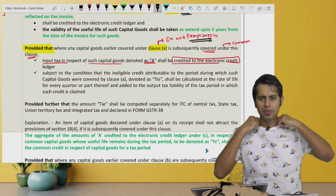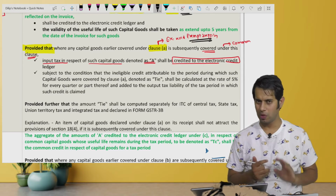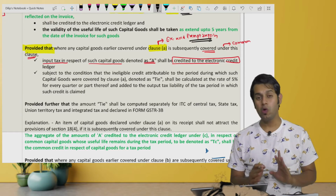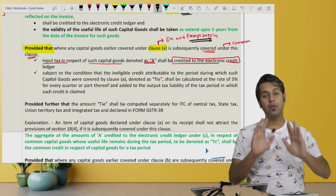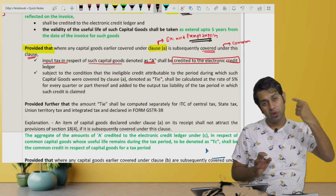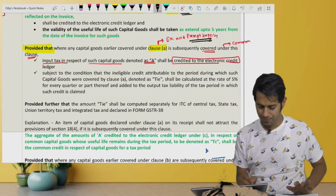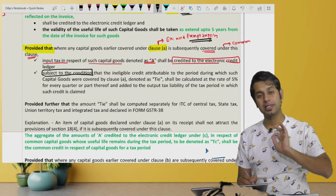Because I was not eligible to take input tax credit, I have not taken the input tax credit with regard to that particular invoice, that particular capital goods. Now, because it is used commonly for both the purposes, take the full input tax credit today. Yes, take the full input tax credit today. Then, subject to a condition, you can take the full input tax credit today.